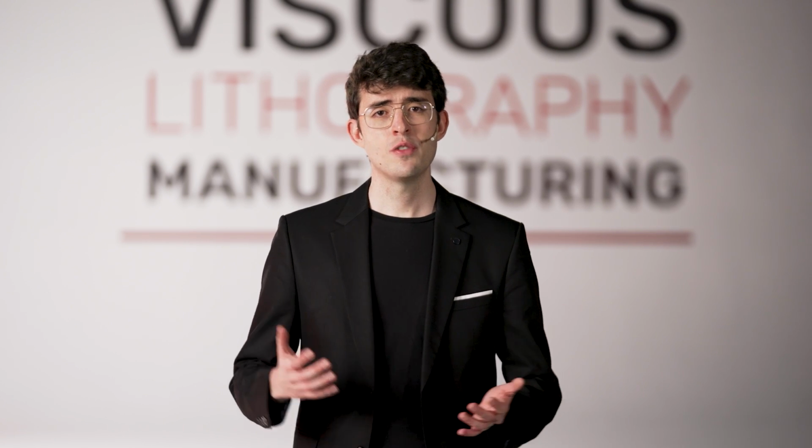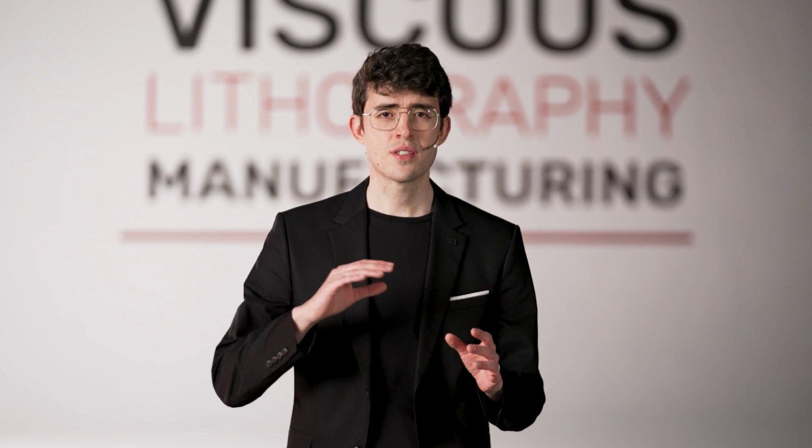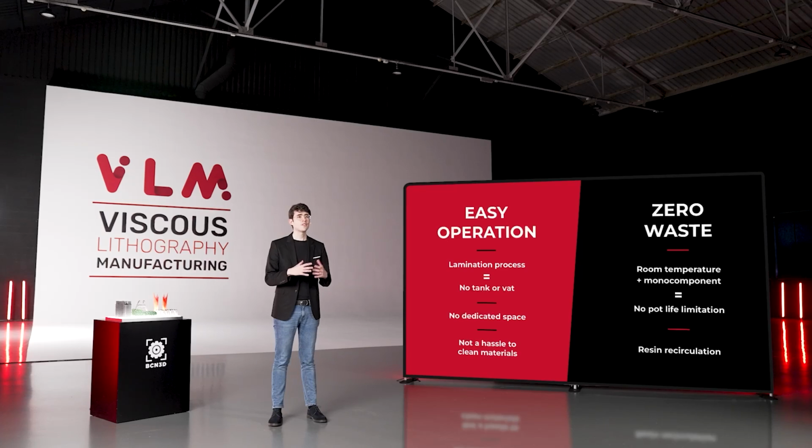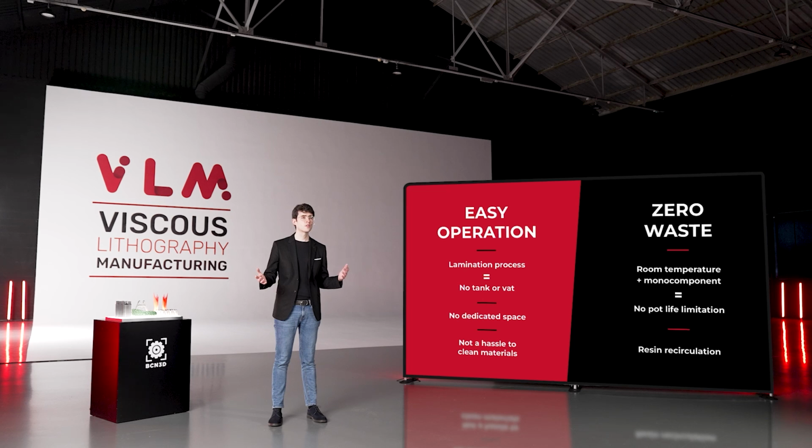Regarding zero waste, as we mentioned before, other alternatives heat up the resin or use two-component formulations. In both cases, the pot life, which is the time when the resin is printable with stable properties, can be dramatically shorter, even shorter than the time required to finish a print. As a result, an important amount of resin must be disposed, so variable costs of operation rise and chemical waste management gets more complex. Since VLM operates at room temperature and doesn't require mixing, the pot life is no longer a limitation. Furthermore, all the resin applied in the film is either photopolymerized or recovered, filtered, and recirculated back to the resin reservoir. In other words, all the resin eventually becomes a printed part.